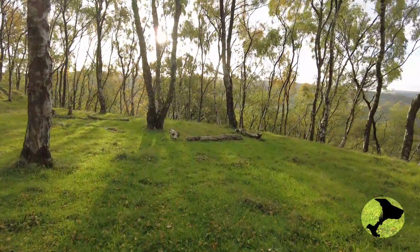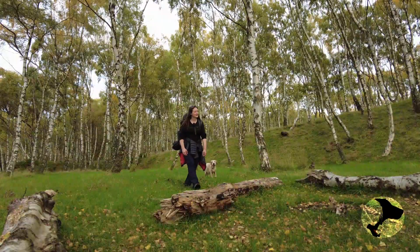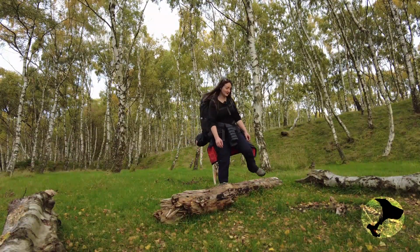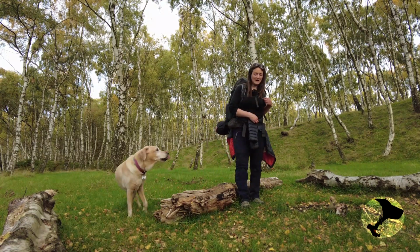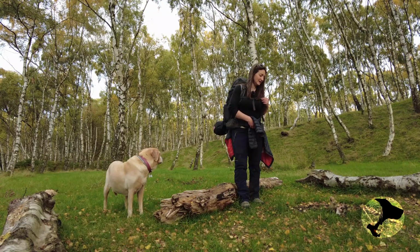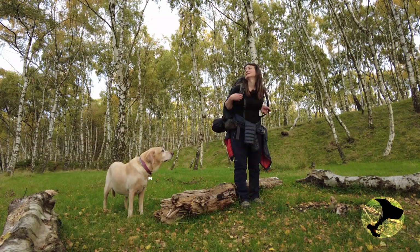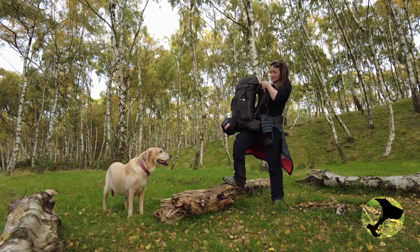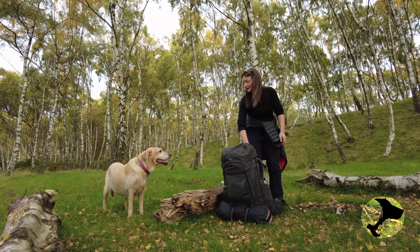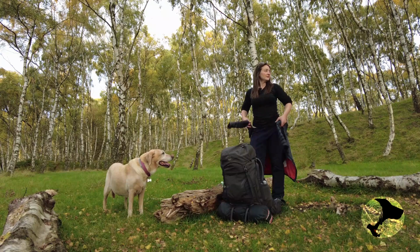I think this will do nicely as a little camp spot. Nice little fire pit. It's a bit windy, so I may not have a fire, but we shall see. Nice little view. Ah, it'll do for the night. It will.